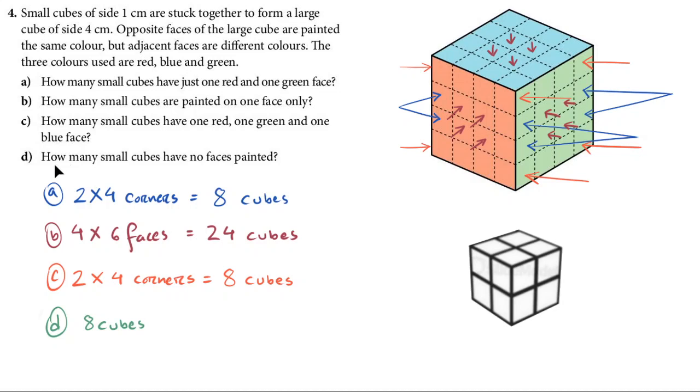Now for the last part, it says how many small cubes have no faces painted. This one is a bit tricky. This one basically means which cubes don't have any colors painted on them at all. That has to be those cubes which are inside this cube, and we cannot see them. It's like the core of the bigger cube. That has to be something like this, which is inside this bigger cube, that has got no colors.